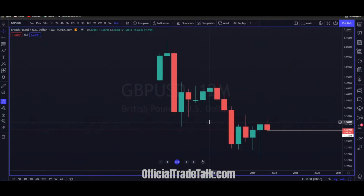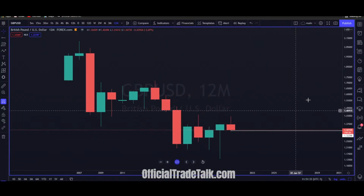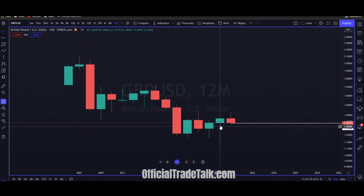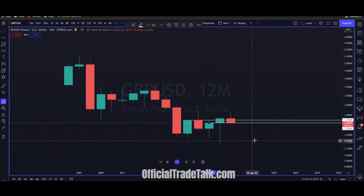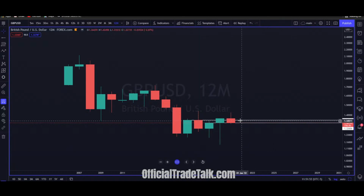Let's do this. So that's last year. Big bullish move, man. Got above yearly resistance on a closing basis. Look where you are now. Boom. You're testing this candle's close. That's your yearly support. Yearly.